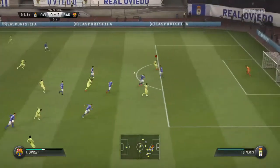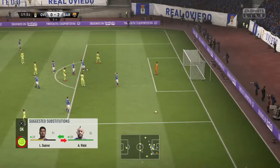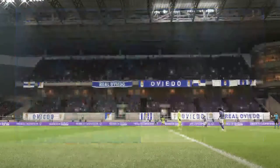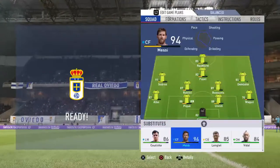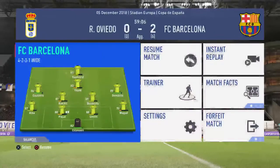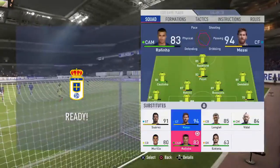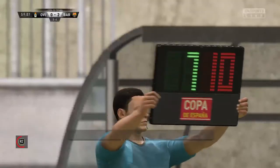Now Marcus Rashford. Got it, cut off. Got his laces behind that one. Took his eye off the ball, but not. Bad effort.